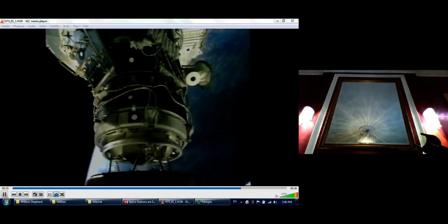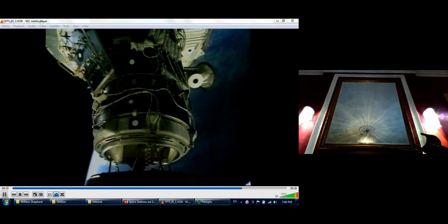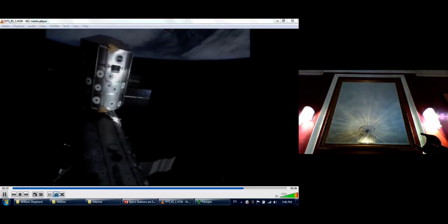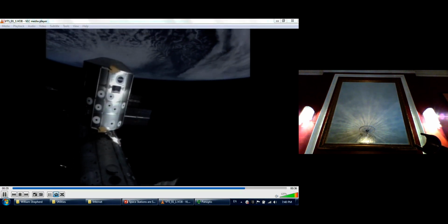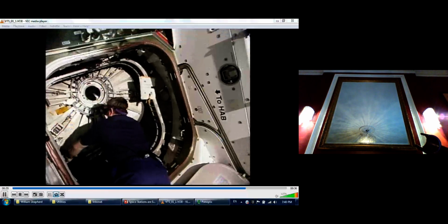This is March 2001 now. This is the shuttle Discovery coming up, the third shuttle to visit. They bring a large logistics module that was built in Italy called Leonardo. And this is how we moved really big things from the surface up into the station. And conversely, when we're done with an experiment, we send it back down.